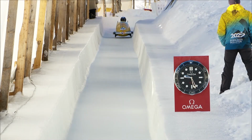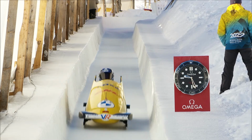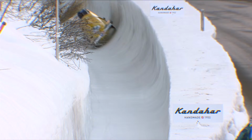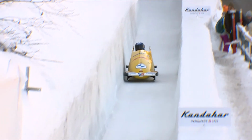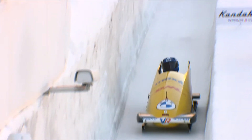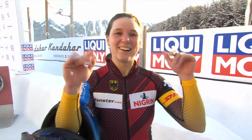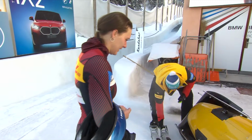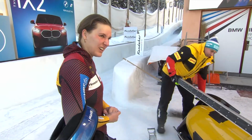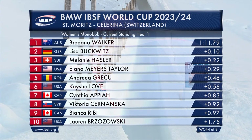Again, late onto the first Dixon, gets a tap on the wall and those skids. Does get herself settled though. And coming down out of Dixon, did she get a little tag on the wall? I think she might just have done that, just pings the front away. Right, Lisa Buchwitz in second, ahead of Melanie Hassler. Bree Walker, our first heat leader. 11 of 20 sleds down. Brianna Walker leads from Lisa Buchwitz and Melanie Hassler.